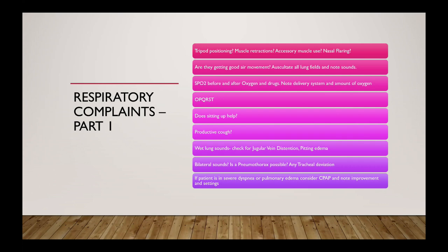Do they have a productive cough? That means, are they producing any sputum when they're coughing? Are there wet lung sounds? If there is, check for jugular vein distension and pitting edema. So look down there at their ankles and their feet.